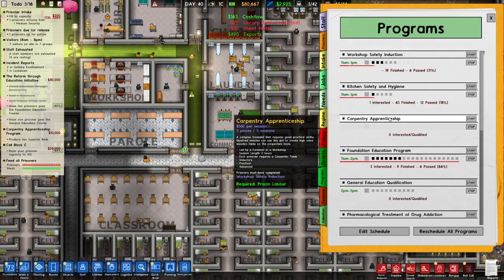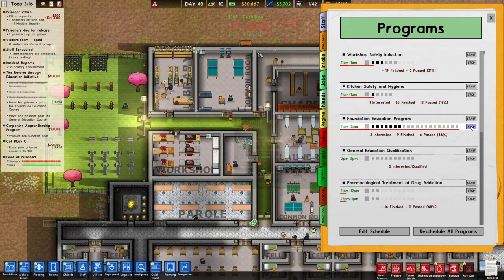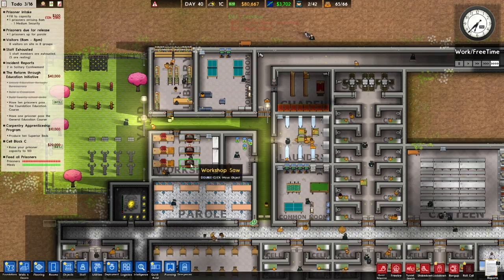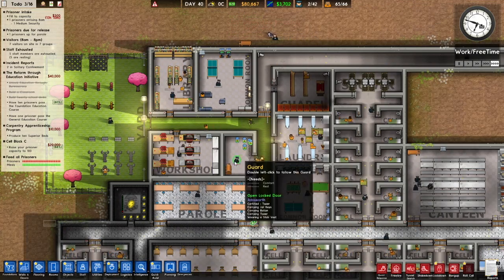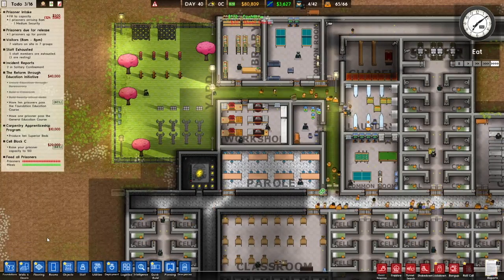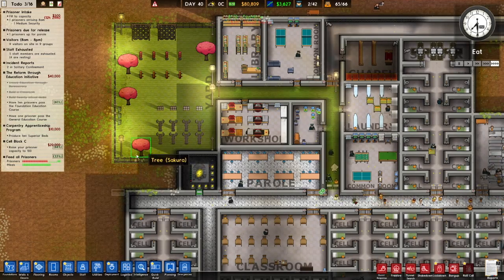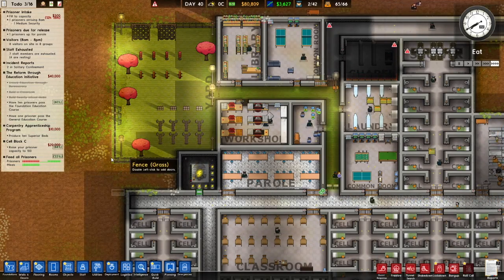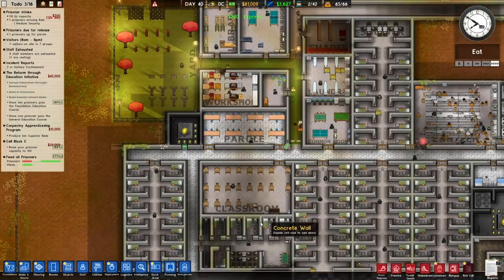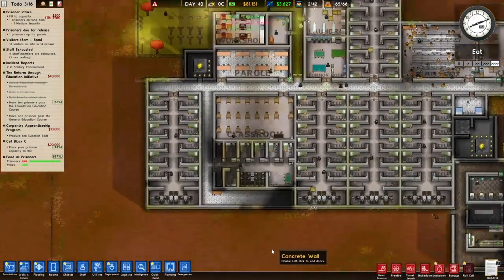No equipment. Requires a carpentry table. Alright, so what, are these not carpentry tables? No, they're not. Alright, so where am I going to put the carpentry area? That's going to be the next question. Because maybe I could encroach upon the yard, I don't really need it anymore because I've done enough there. Carpentry, where am I going to put carpentry? I might put it down here.